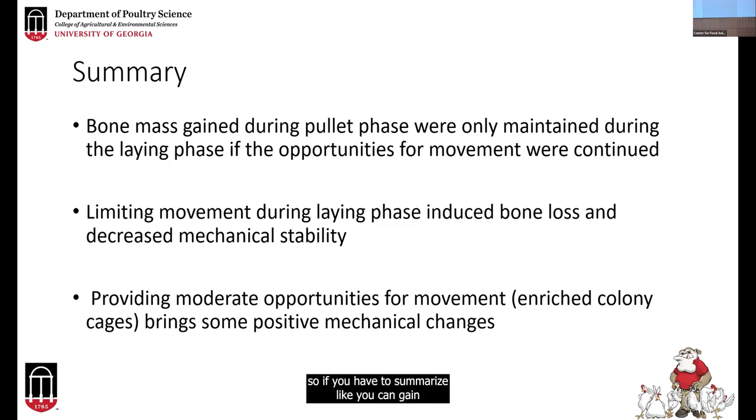So if you have to summarize, you can gain bone mass by allowing birds to move during the pullet phase, but that positive change in bone mass will only be sustained if they are kept in a similar environment during the lay phase. The other thing was that providing movement opportunities, even in enriched colony cages, which are only slightly more extensive than conventional cages, could bring some positive effects.